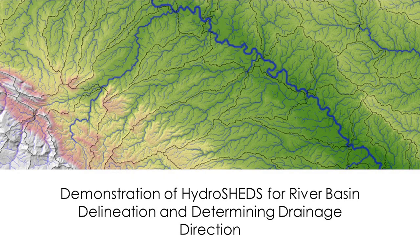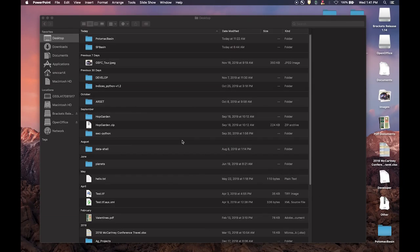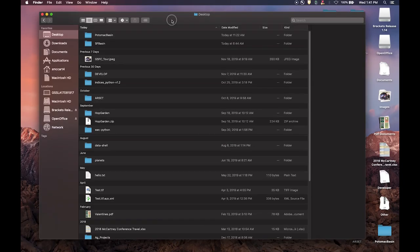Thank you, Amita. Just to remind everybody what the objectives of this demonstration are. We will be delineating a river basin and sub-basins based on a geographic location. We will be determining the drainage direction or flow within that river basin and sub-basins, and we will be processing and visualizing everything using open source software. So I'm very excited to be leading this demonstration of HydroSHEDS.